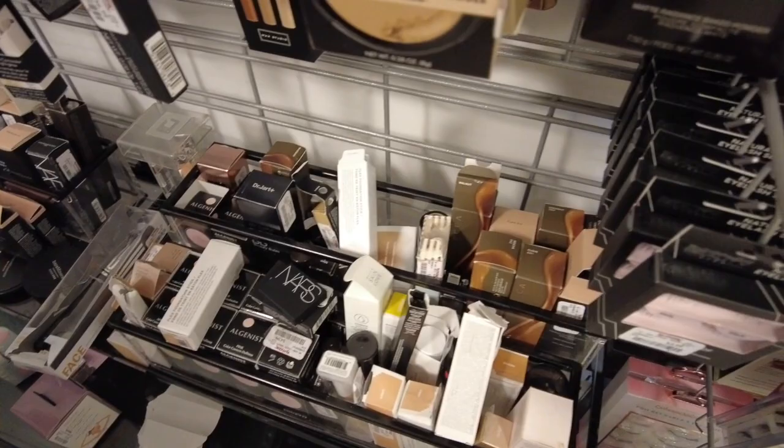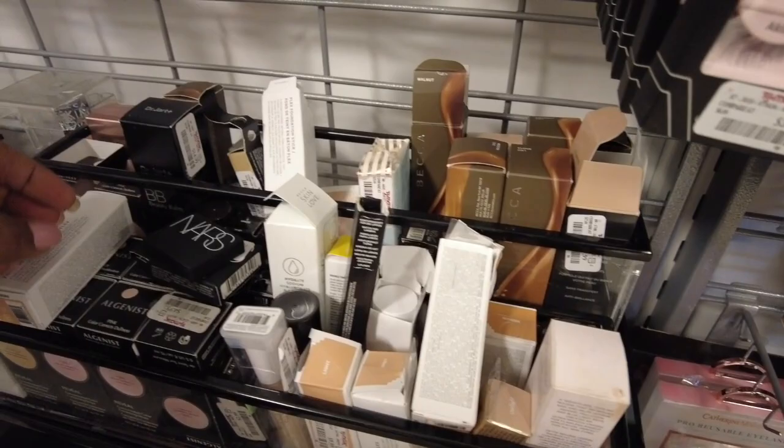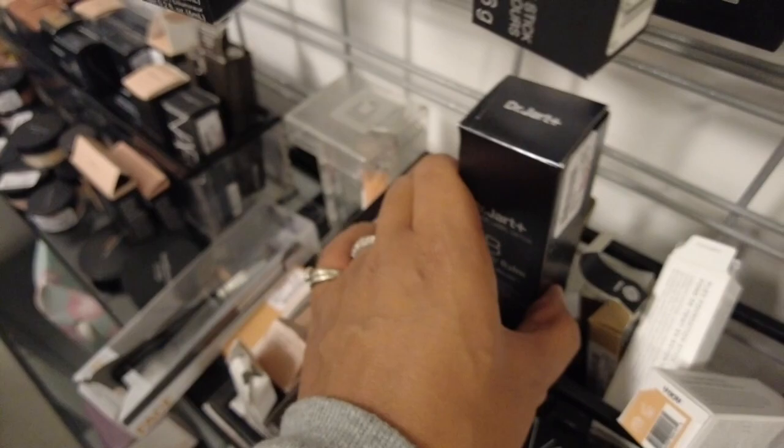And then we have the Laura Mercier Radiant Baked Powder. This is $12.99. They also have this at Costco for a little bit cheaper, too. We still have the Becca foundations here. We have some Dr. Jart BB cream. If you didn't watch the last video, I got a Dr. Jart mask. It wasn't great. I wouldn't recommend it, but this one's $14.99.